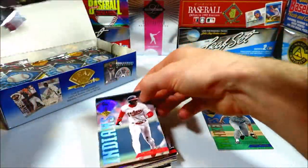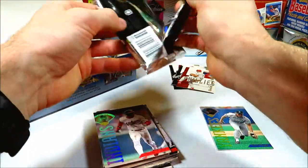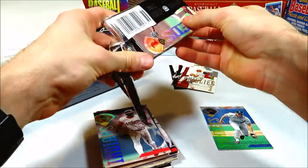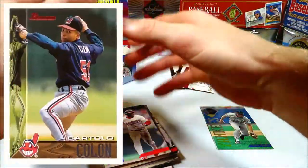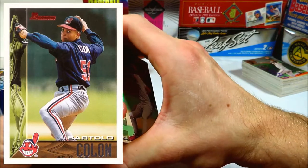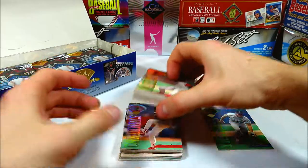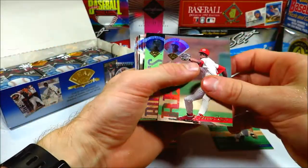Of course, 1995 wasn't, I guess, the best year for collecting really at all. There weren't too many big rookies, big names coming out of there. I know Bartolo Colon had a nice rookie from the Bowman set. You know, big, sexy. It's always fun. These cards are really, really stuck together. But let's go ahead and get chunking on this first half here.